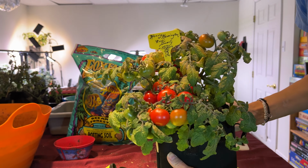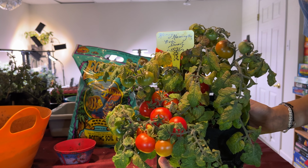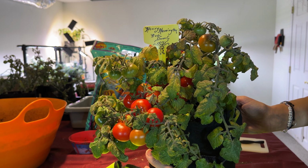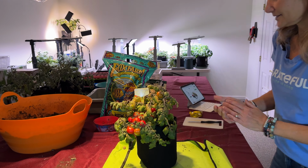By the way, this fancy schmancy tag was created for me by my friend Linda, who is quite the artist, and sent me a bunch of these. She knew how much Henry Harrington's dwarf cherry meant to me and sent me those.